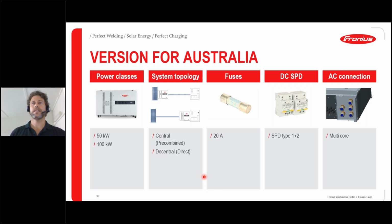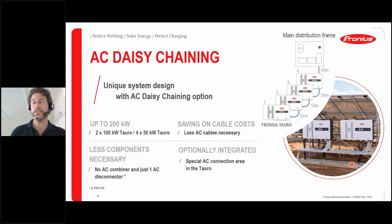So we have both the centralized and decentralized versions. And the decentralized version, we've just put the 20 amp fuses already built in, because that's obviously the most common style used for the panels used in the Australian market. And with the DC surge protection, it has the type 1+2 protection built into the inverter. And the model that's being brought in at the moment is the multi-core AC connection type. So if you want the AC daisy chaining option, this would need to be specifically ordered in.